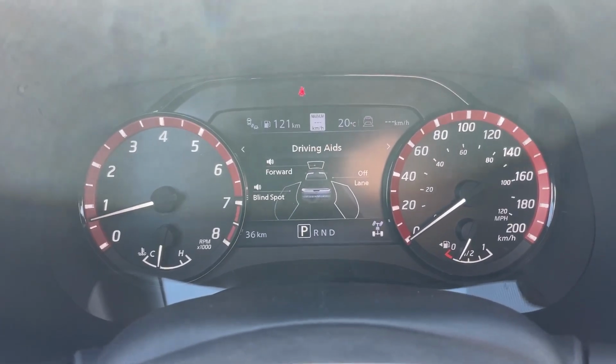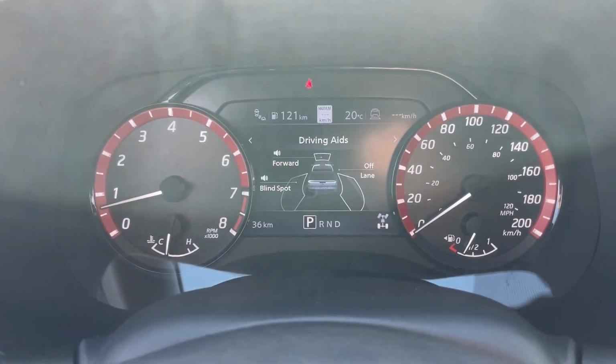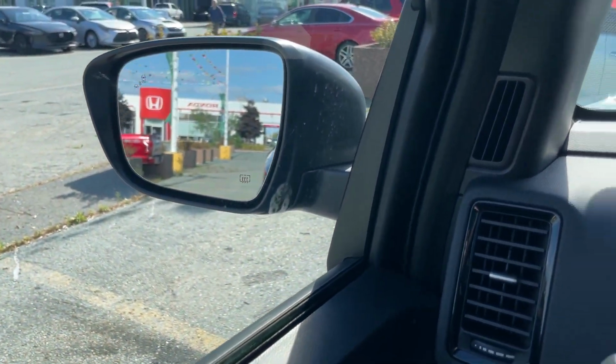That way, when you're listening to your music on your Fender sound system, regardless of how loud you have it up, you will still feel that wheel vibrate if you're drifting out of your lane. Your blind spot indicators, as we saw, are out on the mirrors.